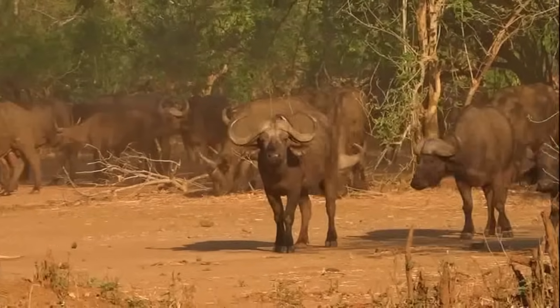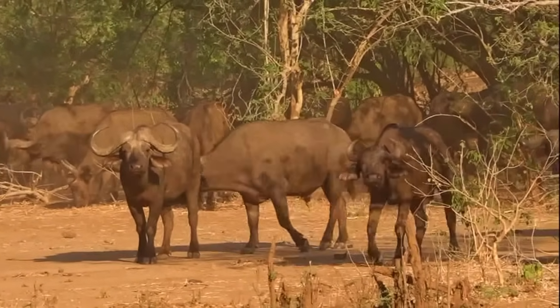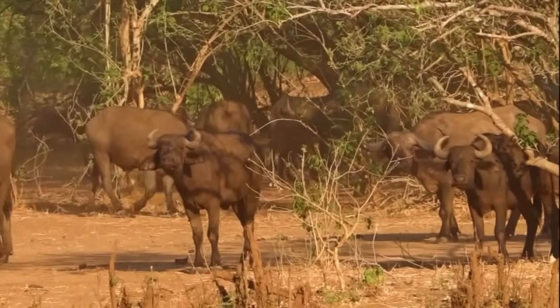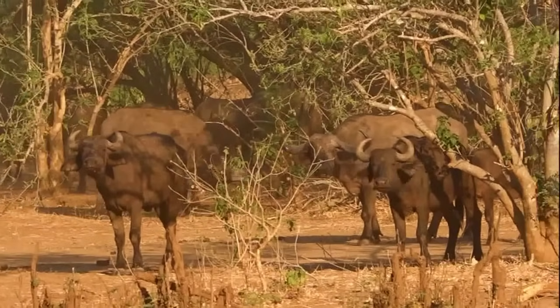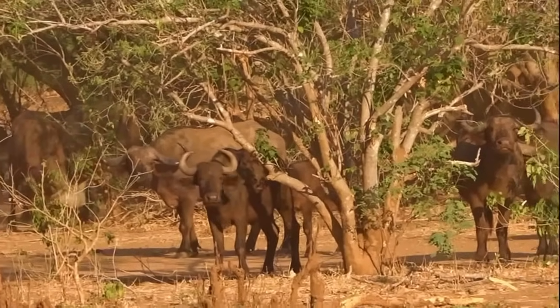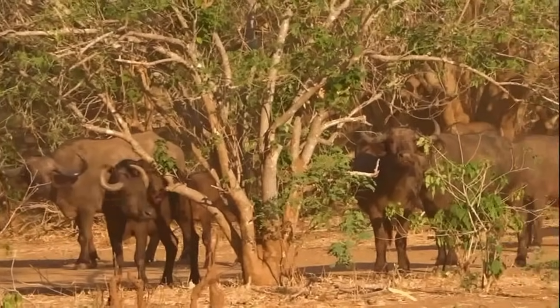This particular herd was a pretty good size. We figure its population was about 327. Now we came to that conclusion by counting the legs and dividing by 4.